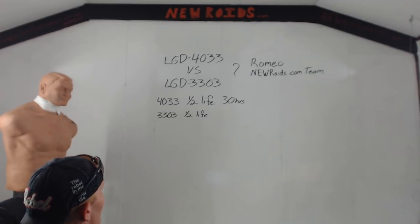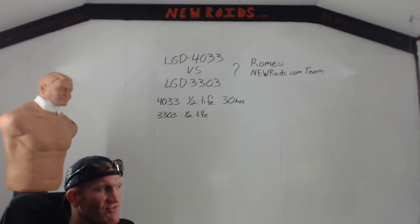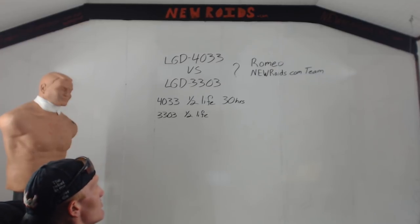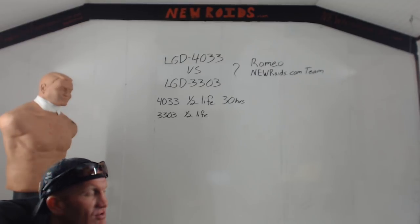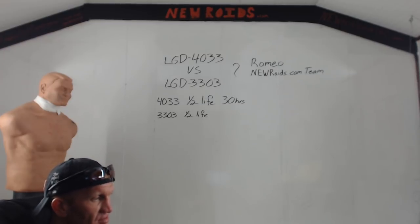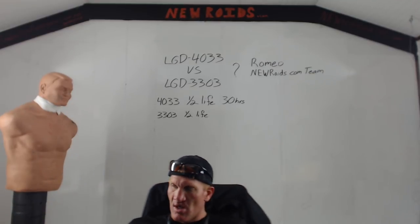Look at it like this. LGD-4033 has a half-life of 30 hours. Now 3303, I can't get a direct and definitive answer because half the studies are done orally and other ones are done via injection, but it appears to be less than 6 hours, more like 3 to 4 hours is the half-life. Now, remember, half-lives are determined by the time it takes for half of it to leave your system.